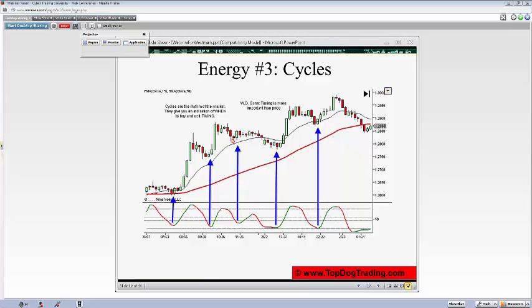So, again, we can't trade cycles by themselves. We would never buy every cycle low, never short every cycle high, because it doesn't give you any indication of range. Momentum gives you an indication of range. But we still use it in conjunction with the other energies. So by itself, useless, but with the other energies, useful at certain times.